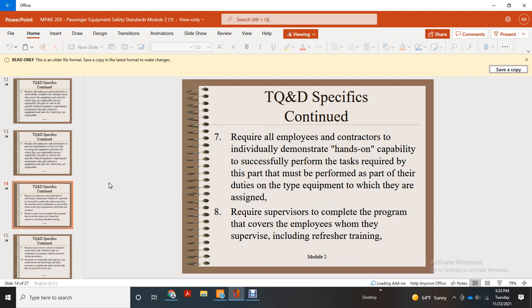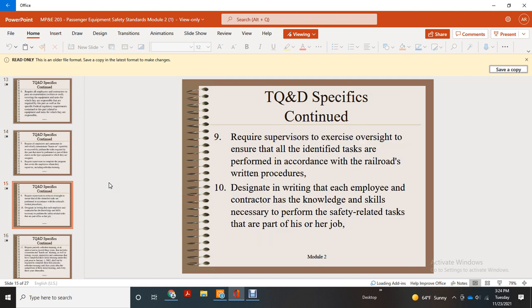8. Requires supervisors to complete the program and to cover the employees whom they supervise, including the refresher training. Training qualifications and designations specifically continued. 9. Requires supervisors to exercise oversight to ensure that all identified tasks are performed in accordance with the railroad's written procedure. 10. Designation in writing with which each employee of the contractor has the knowledge and skills necessary to perform the safety-related tasks that are part of his or her job.